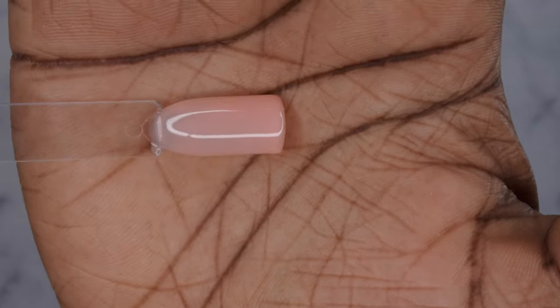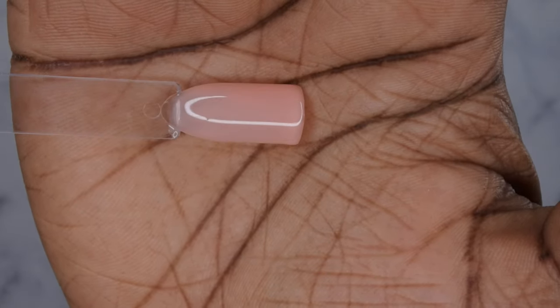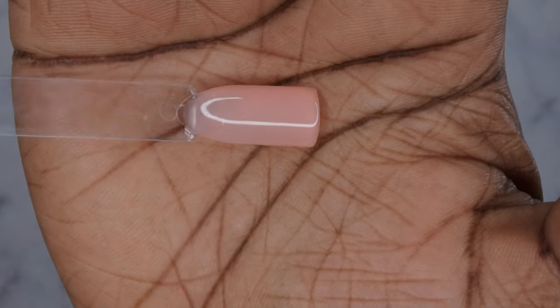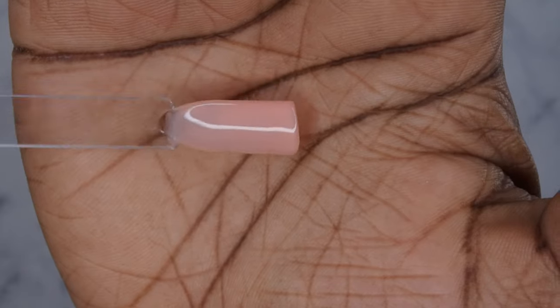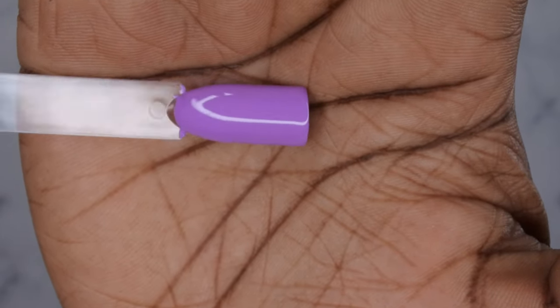Playa, which is this really beautiful base color. It's a base nude that's perfect for French tip nails, ombre, glitter ombres. Just a really good base coat for a nice blank canvas for a lot of different nail art designs. And this here is Healing Glam, which is a really beautiful light lavender, lilac, purple.